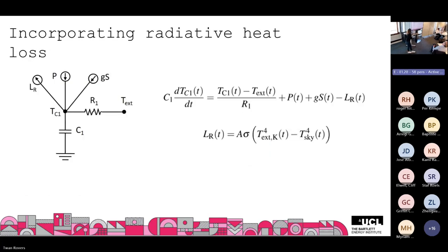The last of the three models is one including radiative heat losses. So this would be due to clear skies overnight. We've got a term there including the effective sky temperature, which was determined empirically. And A is a parameter to be estimated as the product of the emitting area and the emissivity, and there's just the Stefan-Boltzmann constant in there. So it's treating the house as a flat body.